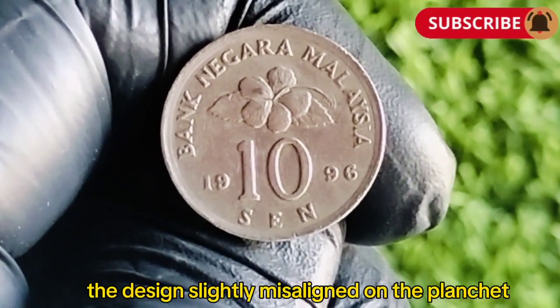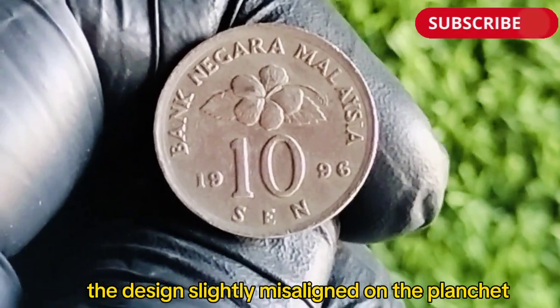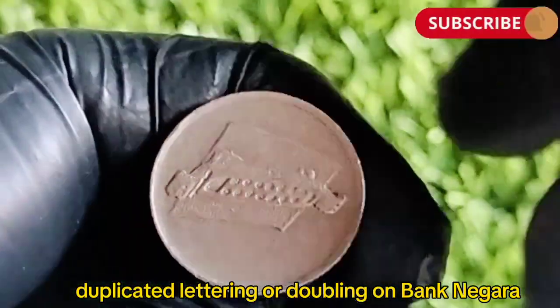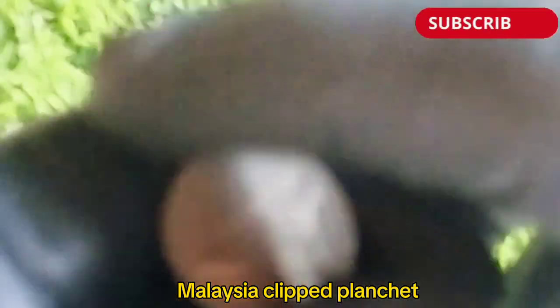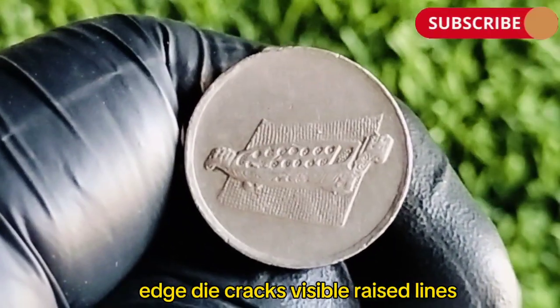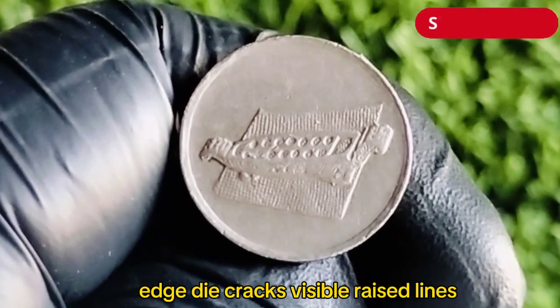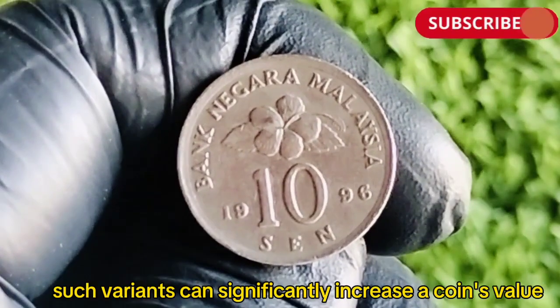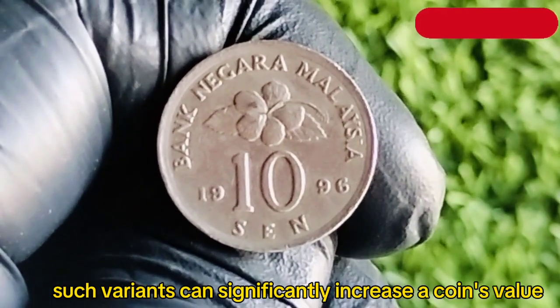Off-center strike: the design is slightly misaligned on the planchet. Double die obverse: duplicated lettering or doubling on Bank Negara Malaysia. Clipped planchet: a small curved section missing from the coin edge. Die cracks: visible raised lines, often through the date or denomination. Such variants can significantly increase a coin's value.